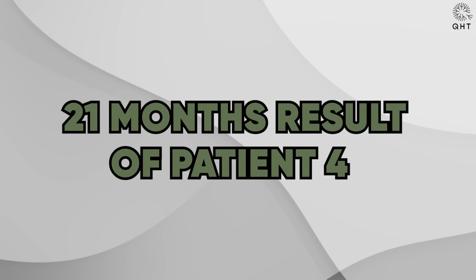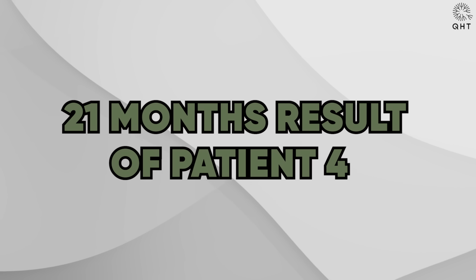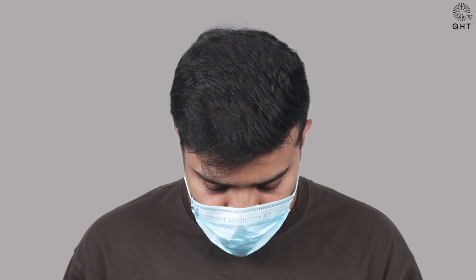Patient 4 shared his final results at the 21-month mark, showcasing not only the success of the procedure but also the long-term survival and stability of the transplanted hair. By this stage, his hairline had become fully defined, creating a balanced and natural frame for his facial structure. The density achieved was outstanding. Every graft had matured beautifully, resulting in a natural flow and direction of hair.